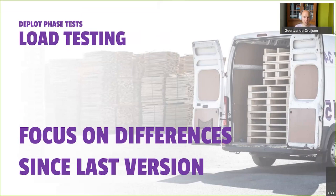So this gives you insight of how my application is doing compared to the previous example. If you test an application from end to end doing load testing, it's really hard to see where my performance differences are. And if you just focus on these small areas that you deploy and start measuring what the differences are between these two versions, it gives you a lot more insight into whether I am making my application slower. Am I using more resources than before? Or is it actually becoming faster?